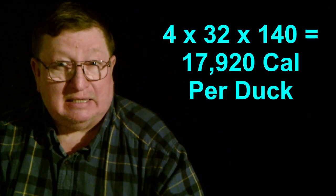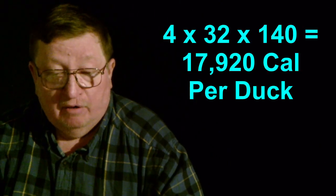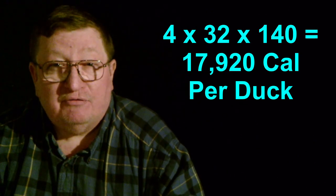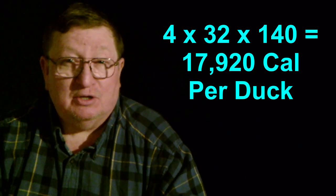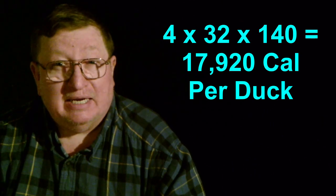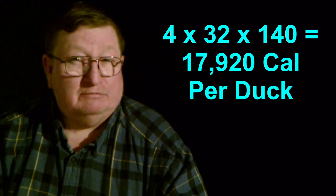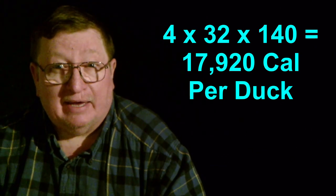As a matter of fact, those duck eggs are going to make more calories than the duck meat. Let me say that again. Those duck eggs are going to make more calories than the duck meat. If you did that out, 4 eggs times 140 times 32 weeks, you'd see that 1 Pekin is going to give you quite a few calories worth of eggs. You can do the math. I'm not going to worry about that. But we're going to talk about meat.